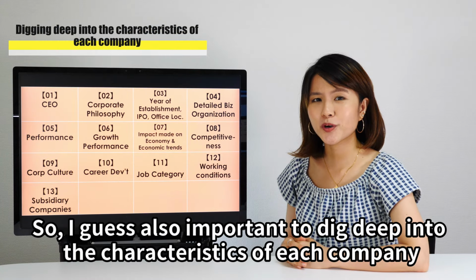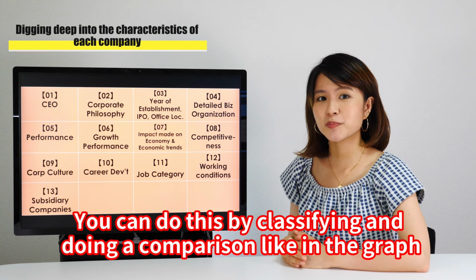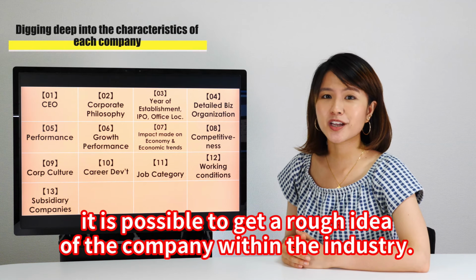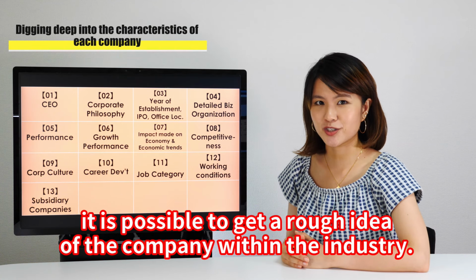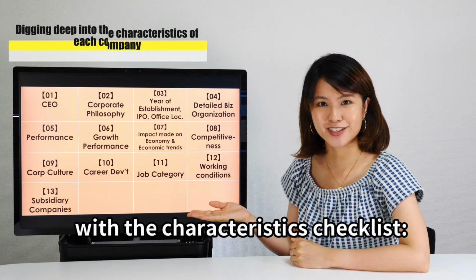So it is also important to dig deep into the characteristics of each company. You can do this by classifying and doing a comparison like in the graph. It is possible to get a rough idea of the company within the industry. The next step is to investigate deeper into the characteristics of each company with the characteristics in this checklist.